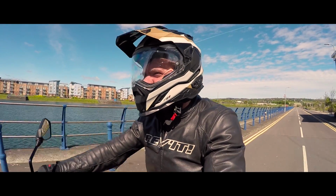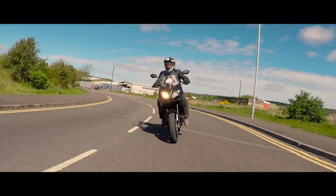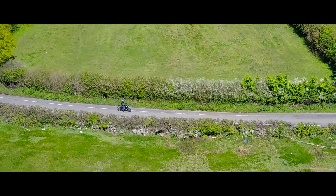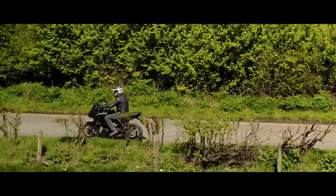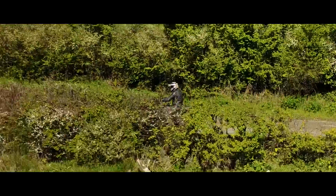Kawasaki says that the Versys exceeds the sum of its parts. It's a sports partner, a city friend and a mountain road conqueror. Well, take note Kawasaki, add adventure tourer to that and you'd have the Versys 650 nailed.